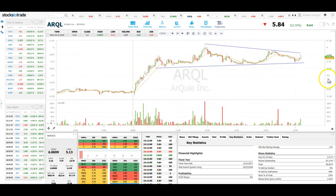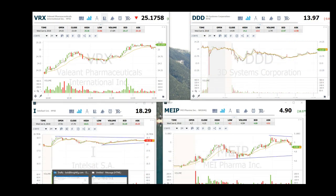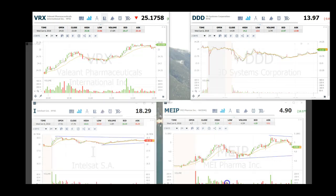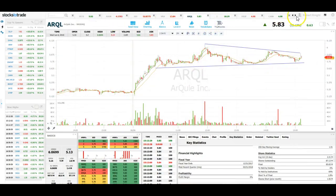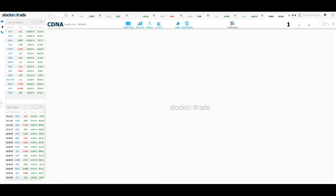I just wanted to quickly go over some more of the stocks to watch charts that we had today. So let's have a look and see. Of course, ARQL was one of them. The other one here is this CDNA.